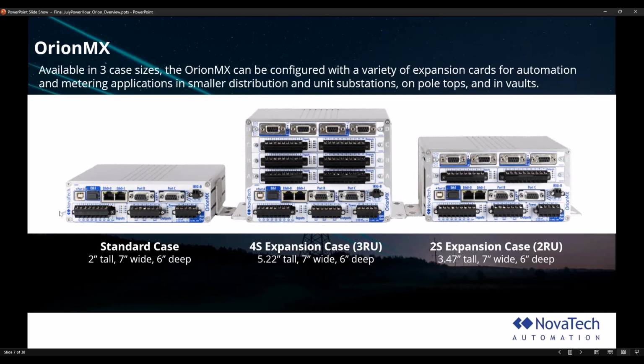Let's talk about the base chassis a little bit and move on. I will also point out the dimensions of this. The 7 inches wide by 6 inches deep is present for all of them. You kind of build up for the ones as you add expansion cards.